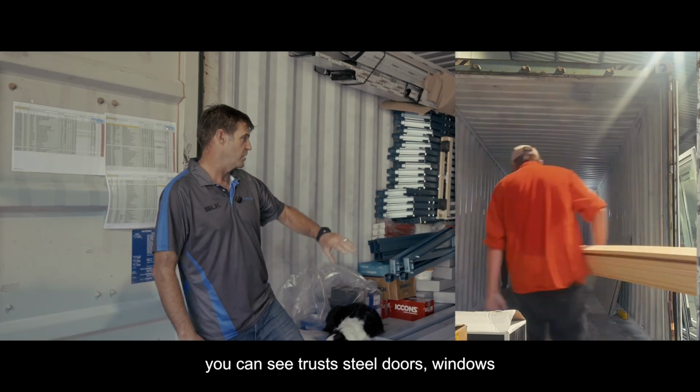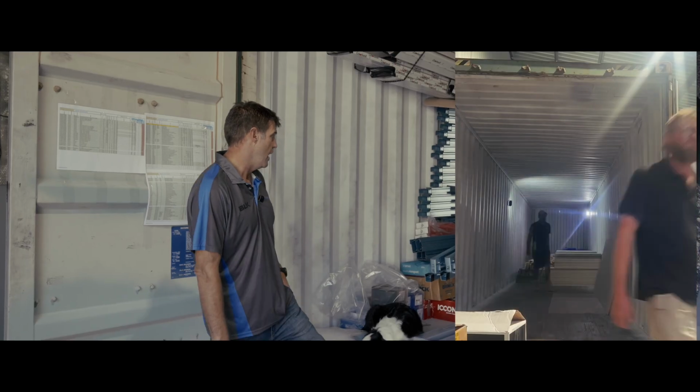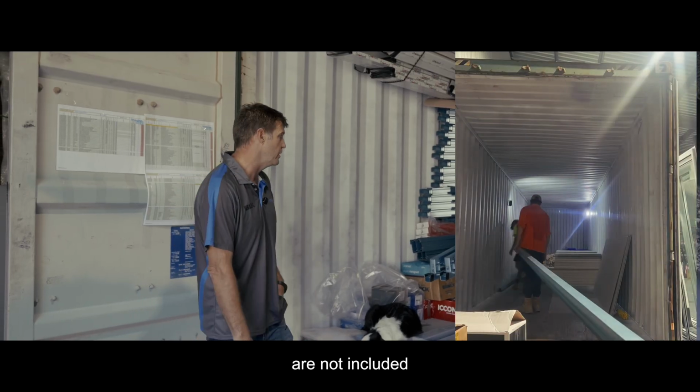So you can see structural steel, doors, windows, gyprock, corners, half-tone skirting, all joining tapes, adhesives. Basically, everything's in here except for the personal choice items. So the things you'd normally choose yourself are not included.